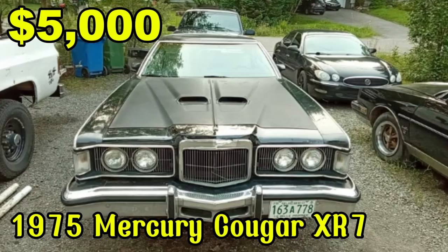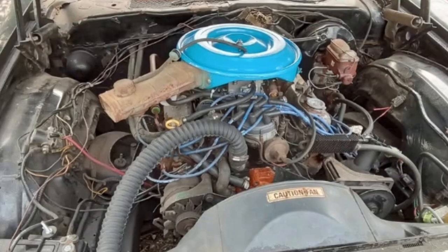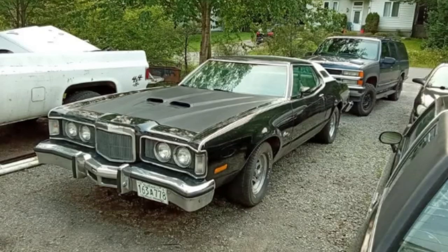Number 11. The 1975 Mercury Cougar XR7, priced at $5,000. Its condition is quite good for its age, with some parts already replaced with new ones, including the gas tank, carburetor, fuel pump, distributor cap and rotor, spark plugs, water pump, master cylinder, and battery.